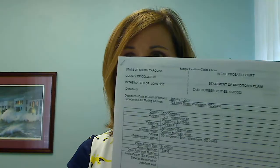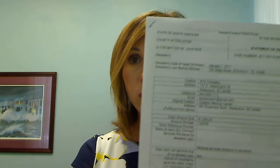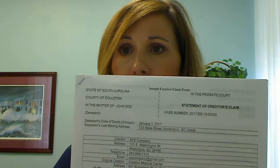If a claim is presented against your loved one's estate, that claim is going to be on a form called the Statement of Creditors Claim. That is form number 371ES, and a creditor would complete this, letting you know who they are and what they say they are owed. This is typically done by our unsecured creditors.